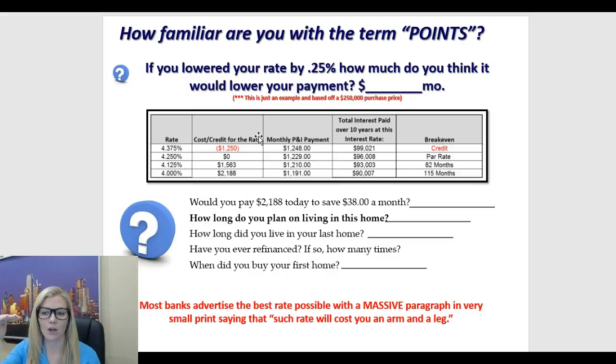What that means is you're giving up a $1,250 credit at the closing table, which means you're having to bring an additional $1,250 to save $19 a month. At the 4.125, the cost of that point is now $1,563, and the payment drops another $19 a month. So now you're bringing $1,563 to buy the rate down for a payment that saves you $19 a month. Then you've got the 4% at that cost of $2,188, and the payment would be $1,191. So the question is, would you pay $2,188 of liquid cash today to save yourself a total of $38 a month when we look at the par rate?